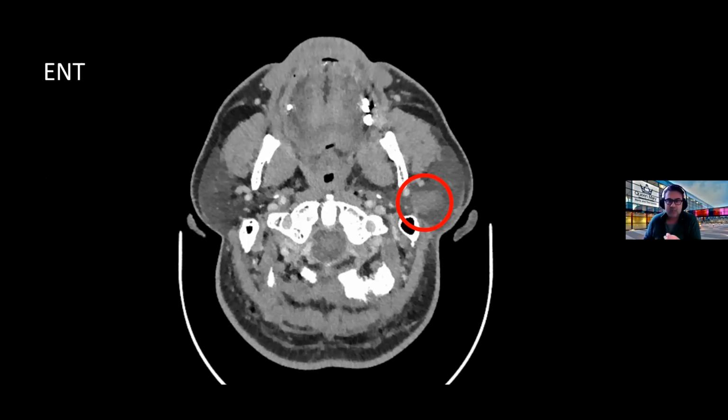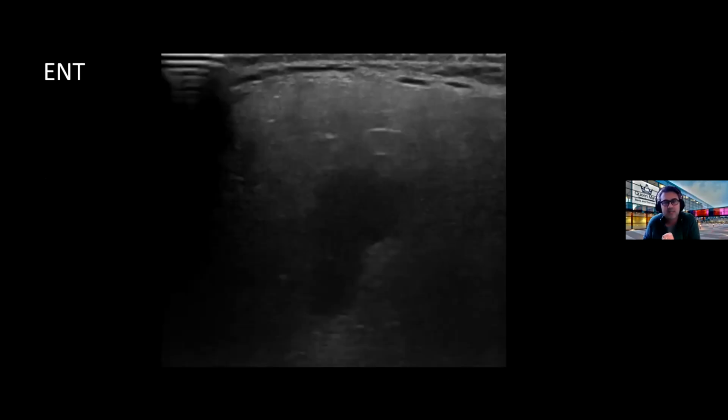So the other thing we need to be able to do as radiologists is to think about, well, how can we take this forward? So we brought the patient round into ultrasound. And this is an ultrasound of the parotid gland, and you can see that there's this hypoechoic lesion here. And what's useful about this is you can see that there's some what we call posterior acoustic enhancement, which means it's a bit brighter behind the lesion. And that tends to suggest that what we're seeing is fluid. So we've got a lesion filled with fluid in the parotid gland.